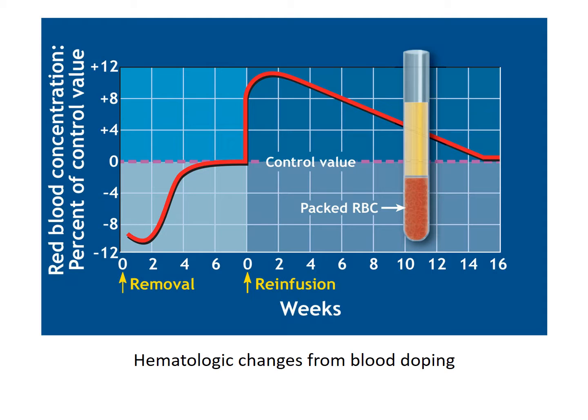On this figure, one can see the hematological changes during red blood cell infusion. After autologous transfusion, the red blood cell concentration is low. A time period should be given for the red blood cell concentration to return to the control value. It takes about 6 to 8 weeks. After hematological transfusion occurs and red blood cell concentration rises dramatically, the body tries to return the red blood cell concentration to the control value by producing fewer red blood cells.